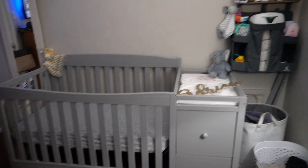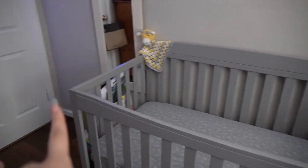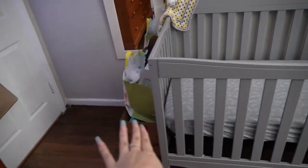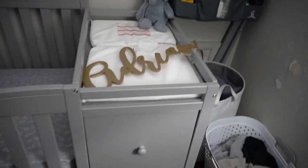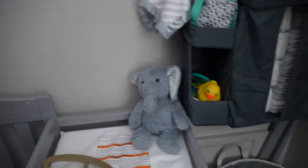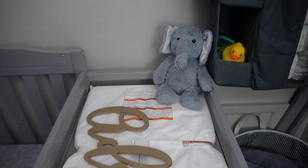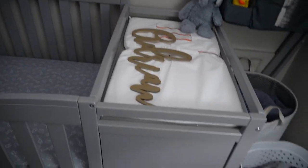This is the crib. And basically, it's just a crib right there. We just have some trash, just ignore that. The crib has a little changing station, but we still need to put Adrian's sign in the middle. Martin needs to do that. We just have a little elephant right here. Obviously, it's not going to be there when the baby's here, but just for now.